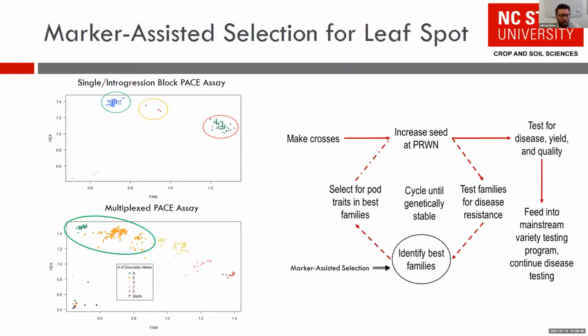And the overall importance of taking good ratings and consistent ratings is that it helps us to map the genes responsible for resistance, so that we can design better genetic markers that will identify families and or lines with those important genes that we want to introduce into our program.